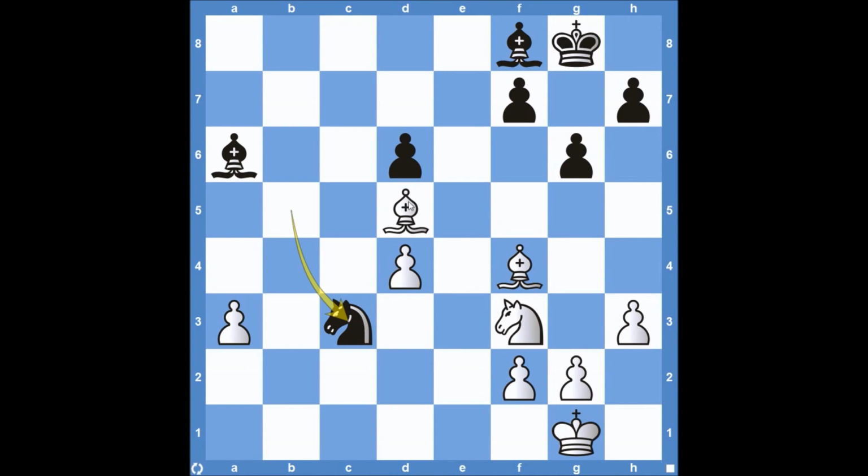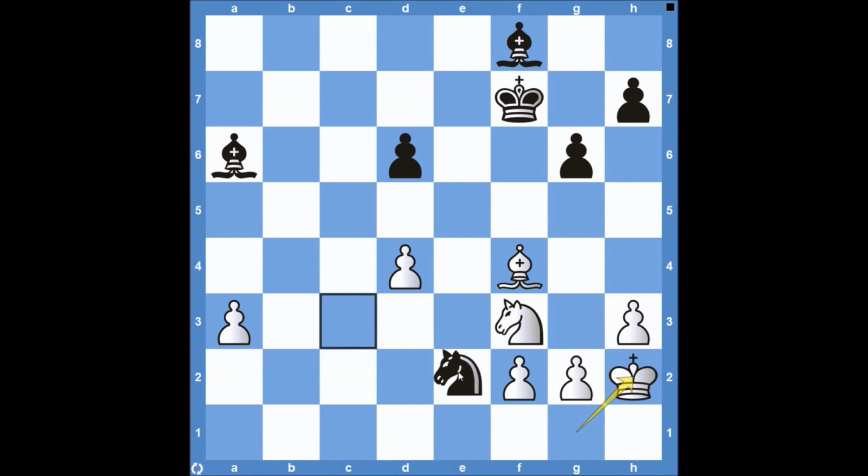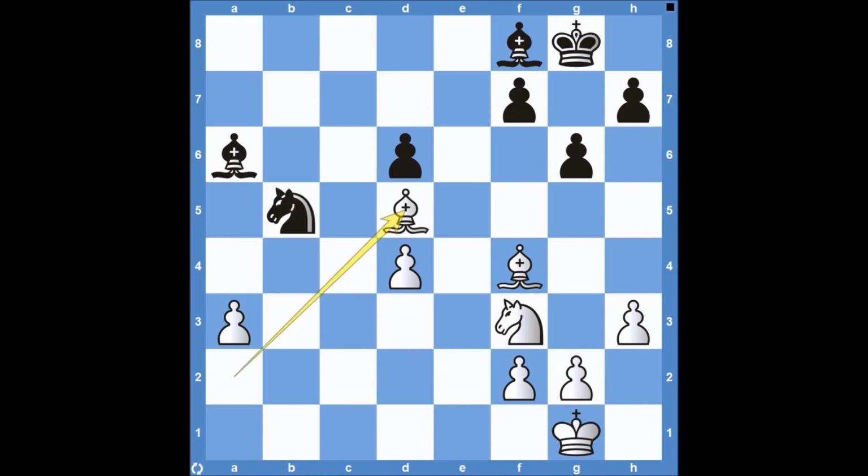He could just try to get as much material as he could. Bishop takes on f7. There is an exchange. And then he could play king h2 maybe. He has some options here, but is just trying to avoid the knight coming here to e2. So while the pawn does look like it can be taken, unfortunately that would be a trap. So he correctly sees that and plays bishop to e3.